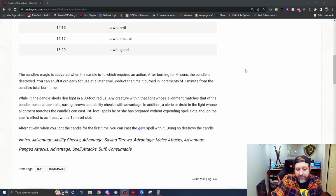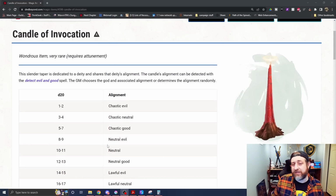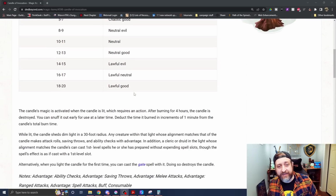In addition, a cleric or druid in the light whose alignment matches the candle can cast first level spells they have prepared without expending any spell slots, though the spell's effect is as if they're cast with a first level spell. So not only does it give possibly a huge boon of advantage on a bunch of different, I guess the new term would be the D20 tests, if your alignment matches the candle, but also if you're a cleric or a druid, you can basically cast unlimited first level spells with the candle being lit, which could be, again, obviously useful for healing.